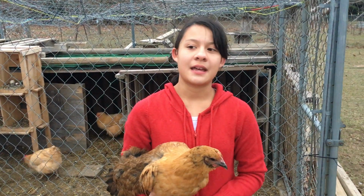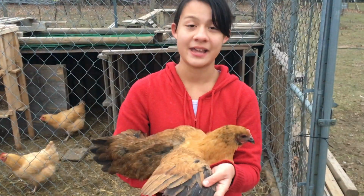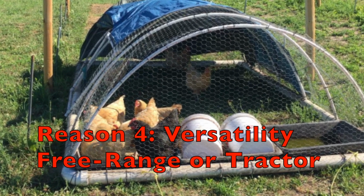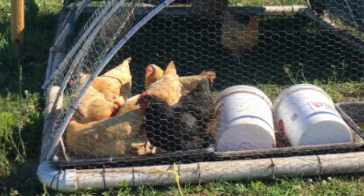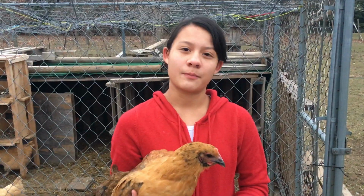These are birds that don't fly very well, so we've never had chicken problems with flying, and we never need to clip their wings. We love their versatility. We can let them free range in the barnyard when they're finished working in the Vineyard chicken tractors. They do quite well free ranging or in our PVC pipe chicken tractors. They are generally non-aggressive birds.